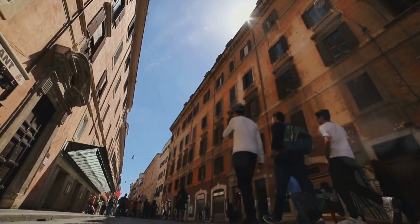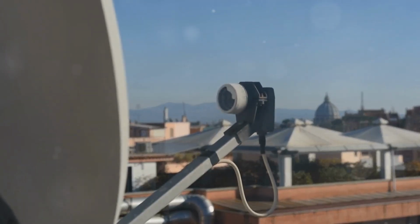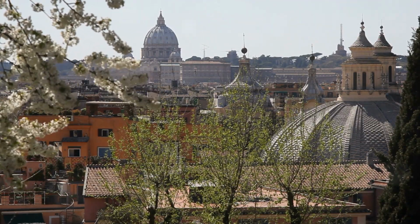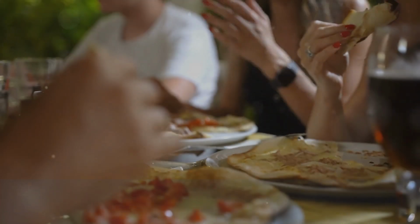Now for some hidden gems. The Aventine Keyhole offers a unique view of St. Peter's Dome. The Orange Garden, or Giardino degli Aranci, is perfect for a serene atmosphere and great views. And don't miss the Appian Way, it's ideal for a bike ride along this ancient road.